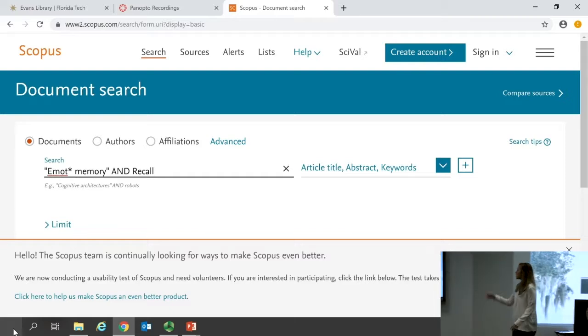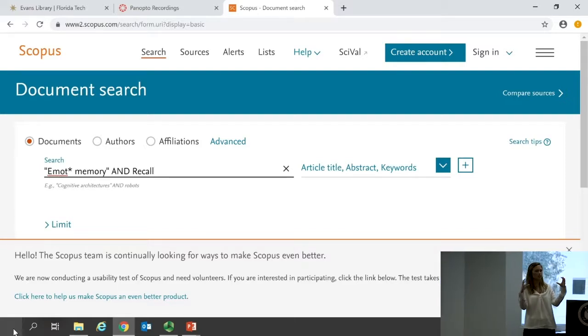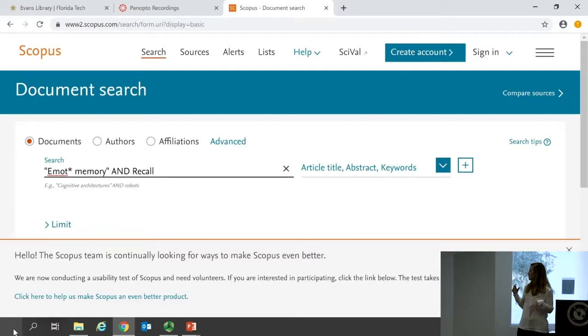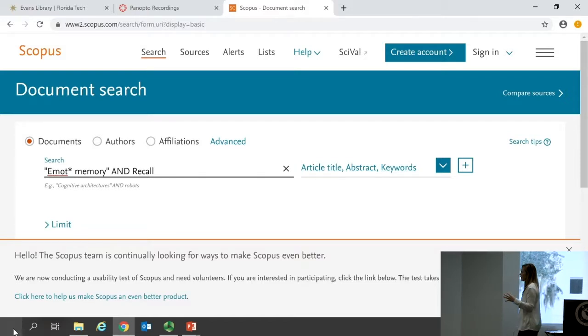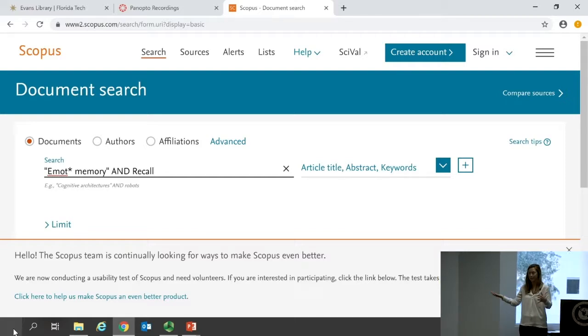So what I did was I did emote star memory, and that's within quotation marks. Hopefully emoticon memory is not a search term, but what the quotation marks do is create a phrase. If I were to just search emote, memory, and recall, it would say emote and memory and recall, so it wouldn't pick up a phrase. What the quotation marks do is seal everything together. I'm really looking for anything related to emotion, memory, or emotional memory, and recall.